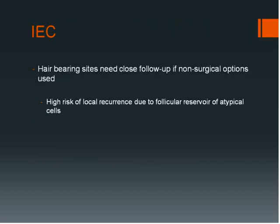So IEC is obviously a local IEC on a non-hair-bearing site is extremely low risk without any potential to spread. What I would encourage you to do with IECs is to check the histology to check if it's ducking down hair follicles, because IEC that travels down hair follicles will form a reservoir of atypical cells, and the risk of recurrence after non-surgical treatment goes from 20% to probably 40 or 50%.